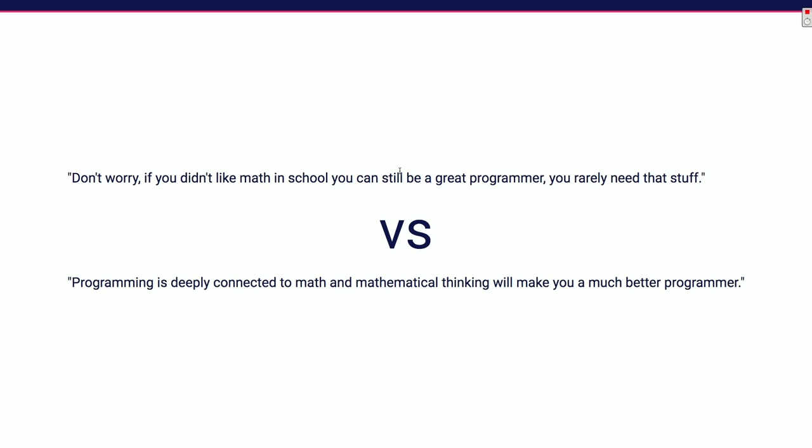So there are these two arguing perspectives you sometimes hear about programming, right? Don't worry, if you didn't like math in school, you can still be a great programmer. You rarely need that stuff in your practical day job. Versus programming is very deeply connected to math, and it'll make you a better programmer. And so which of these perspectives is right? There's a cop-out answer that says, well, it depends what kind of programming you do.